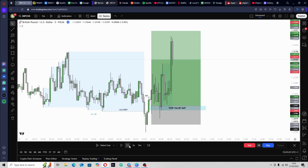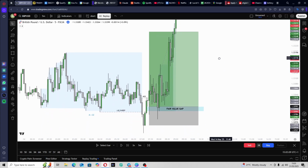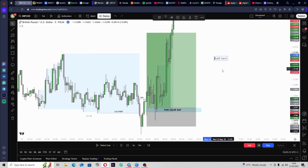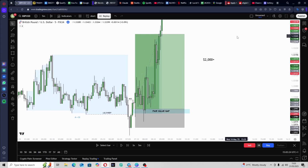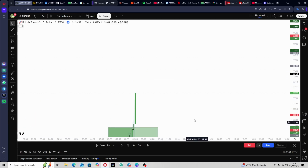As you can see, that's a very, very big candle there, and we're just waiting. And as you can see, it's gone up and completely smashed our take profit, a 1 to 4 risk to reward ratio. We could have easily made around $2,000 just from this trade. This is what you need to get in your mind, because these trades that I show do work in real-life scenarios.